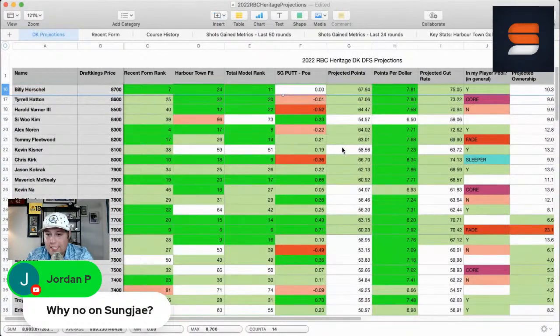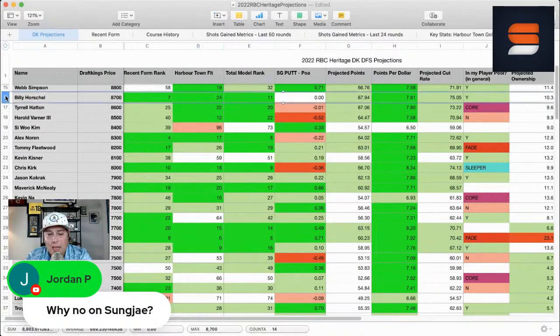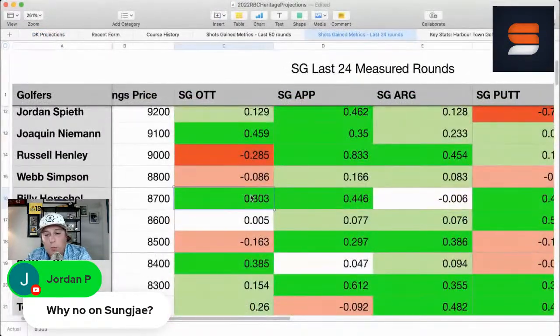Billy Horschel, he's somebody I've backed on the channel quite a bit of late. I'm starting to get a little bit of maybe buyer fatigue with Billy Horschel because he hasn't had those flashy finishes. But I think he's close, right? The shots gained metrics are just really positive for Billy Horschel. Just to give you an idea what I'm looking at here, gaining nearly half a stroke per round on approach, a third of a stroke per round off the tee.